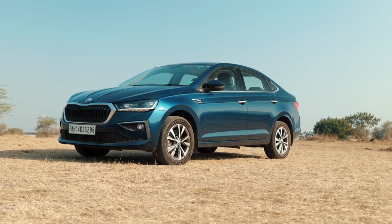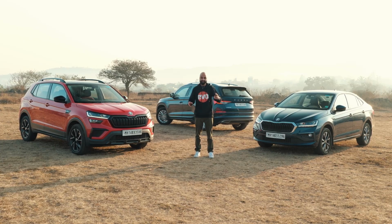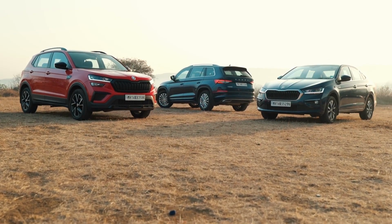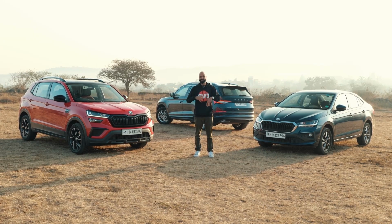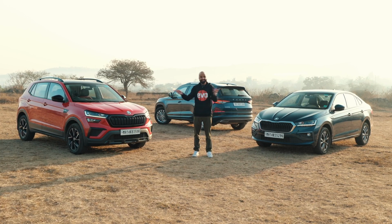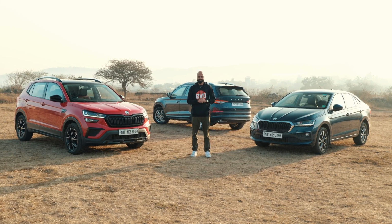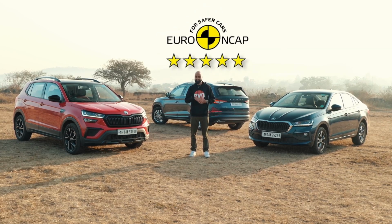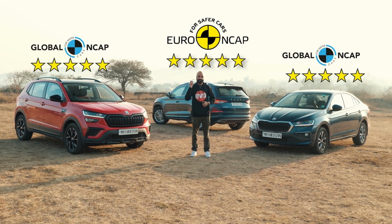Now, updates have been given for the model year 2024 cars as well. They now get passenger and driver seat electrical adjustability, which is actually a segment first, and you get illuminated footwells. The Slavia also gets special editions like the Elegance edition with the deep black paint and even a matte edition. And the best part is, this is the entire Skoda India lineup, and it's entirely 5-star safety rated. The Kodiaq, it scored a full 5 stars in the Euro NCAP tests, and these 2, the Kushaq and the Slavia, it scored a full 5 stars in the global NCAP tests.